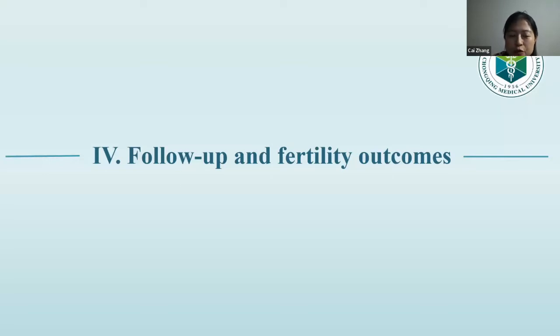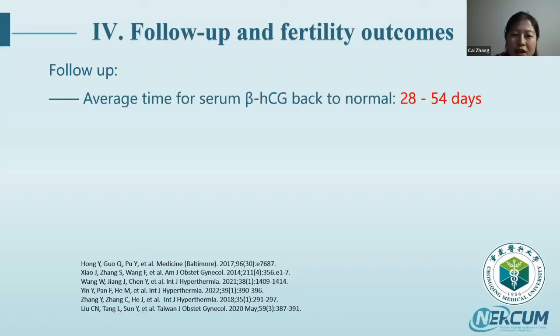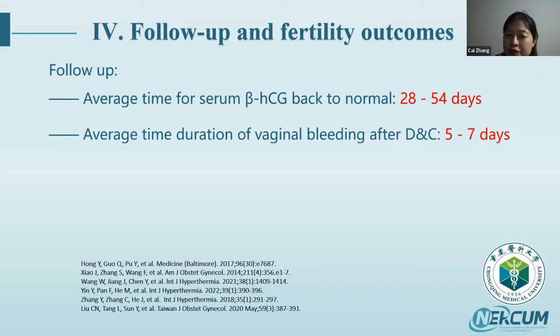So I will show you some results. For the follow-up, as I have mentioned before, we especially need to follow up some special indexes. When I do the literature review from all these literatures, I find that the average time for the serum beta HCG to return to normal is between 28 to 54 days. And the average duration of the vaginal bleeding after DNC is around 5 to 7 days.